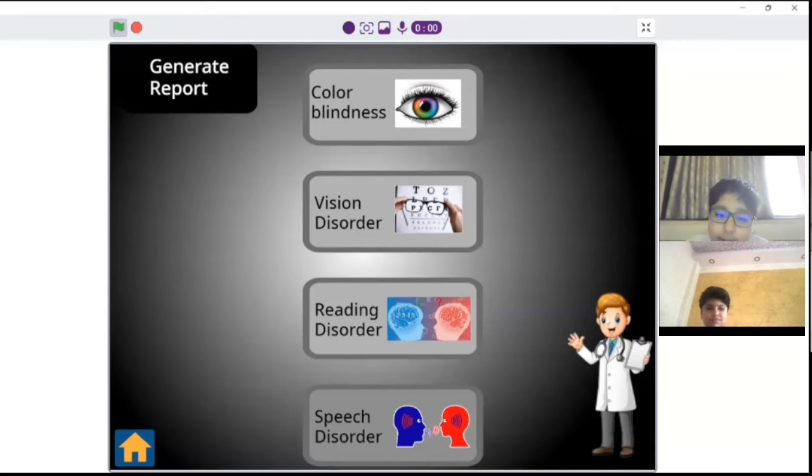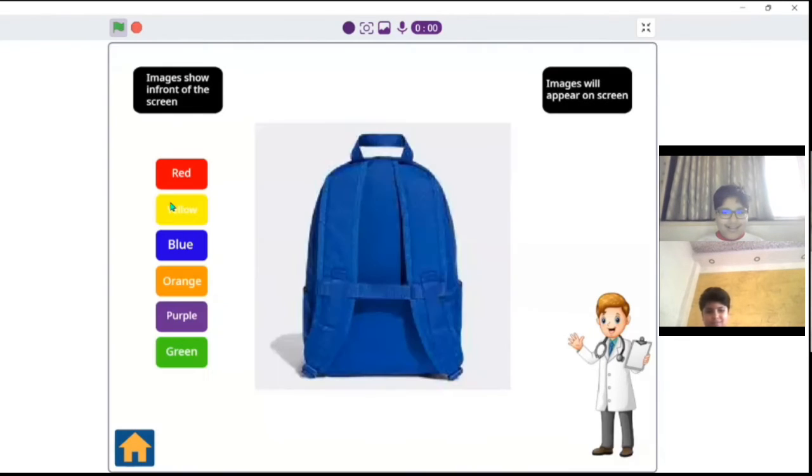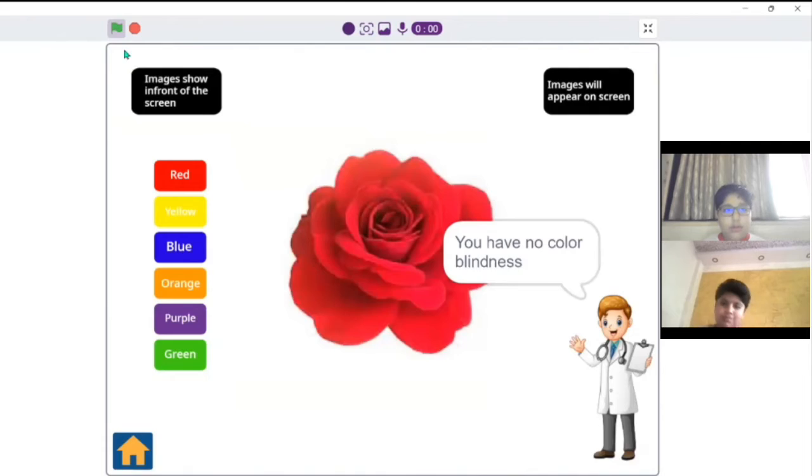When we click on color blindness, it will display pictures of various vegetables, flowers, fruits, and objects with clear color, and ask you to click the color that matches on the left-hand bar. Here, we have created a model of 6 colors and trained it using machine learning for each color with 60 plus samples. We are screening 3 types of color blindness, which are red-green type, blue-green type, and total color blindness. Let's see it, shall we? Blue. No color blindness.